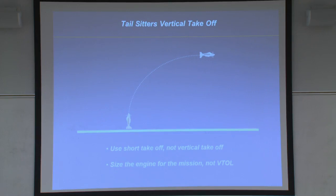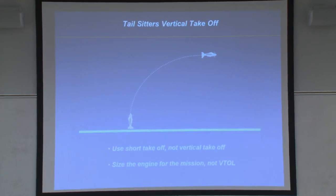The other lesson from tail sitters is you need to take a short takeoff. If there's any runway available, you want to use it. Get some lift on the wing to help you take off, lift more fuel, more payload. So you really want to be able to use a short takeoff. And with a tail sitter, you had no choice but to take off vertically, very limited in range and payload. And you want to size the engine for the mission, not the takeoff. If you can count on some short takeoff to offload the thrust required, you can then put in a smaller engine better matched to the cruise requirements.